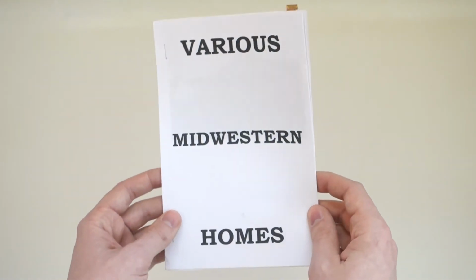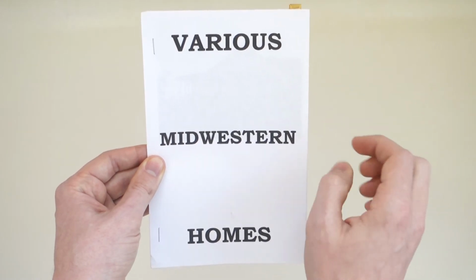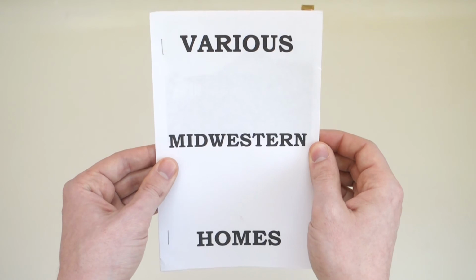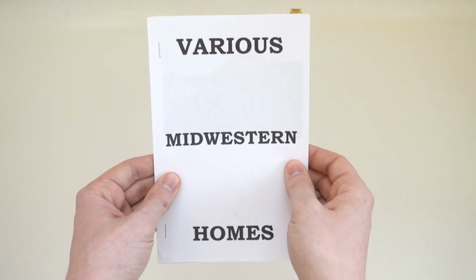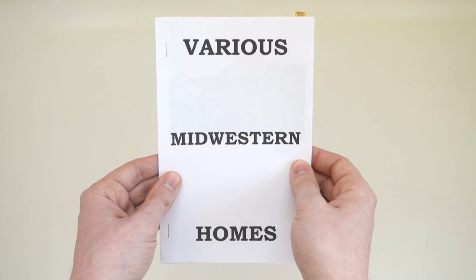So that is a brief kind of overview and discussion of the publication Various Midwestern Homes from Nathan Pearce. Again, I'll include a link to Nathan's website and to his shop as well, because although I don't know that you'll be able to buy this, you'll probably be able to pick up at least one of his zines or one of his publications.